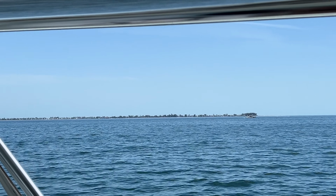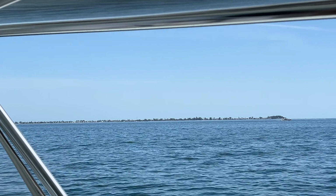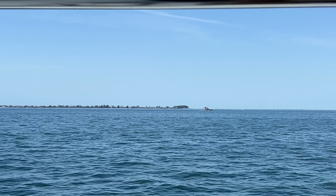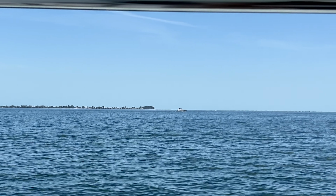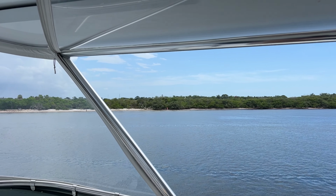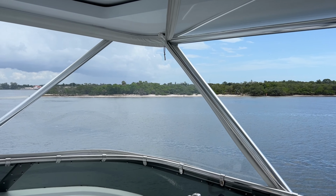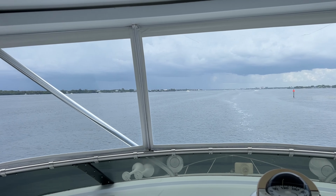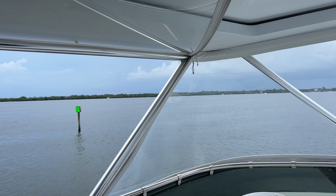And that just to our south is Anna Maria Island. That is Bean Point out towards the end there, the westernmost edge. Beautiful beach. As we enter the Manatee River, we pass a couple of great anchorages, with DeSoto National Memorial to our starboard and Emerson Point Preserve to our port.